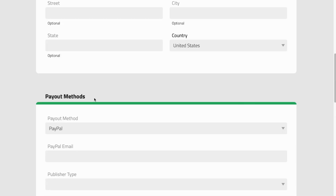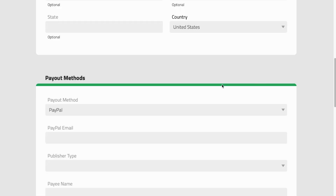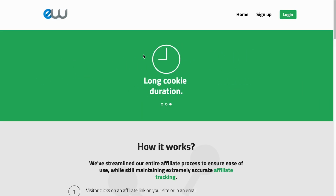bottom. You don't need a website, so when you see website, this is optional. You don't need a website, just fill out the rest of this basic information. Click on this little box where you agree to the terms and conditions, then click on sign up. Then you're gonna get access to your affiliate back office.